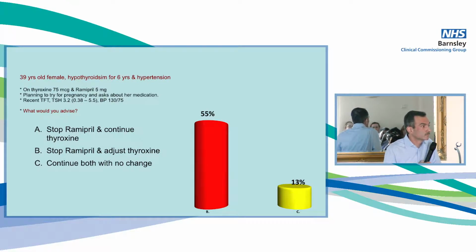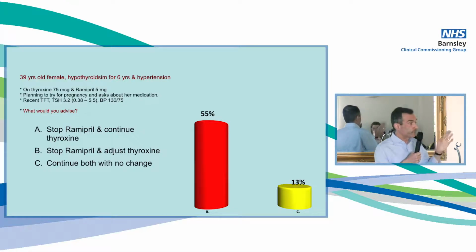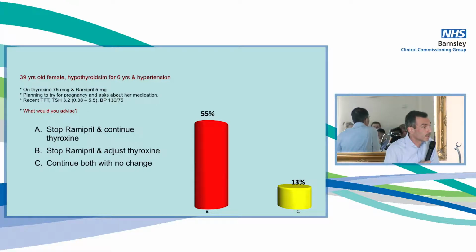And we aim to keep it below 2.5 in the first trimester, obviously above 0.38, but below 2.5. And in the second trimester, below 3.